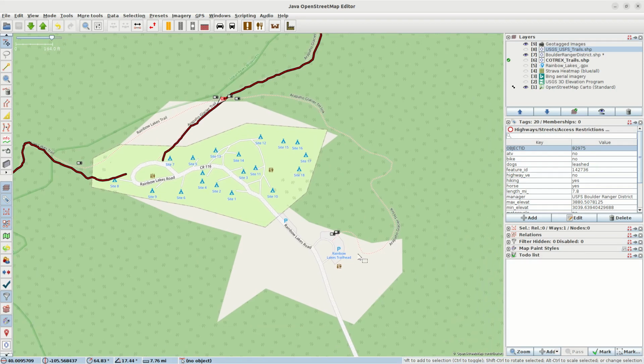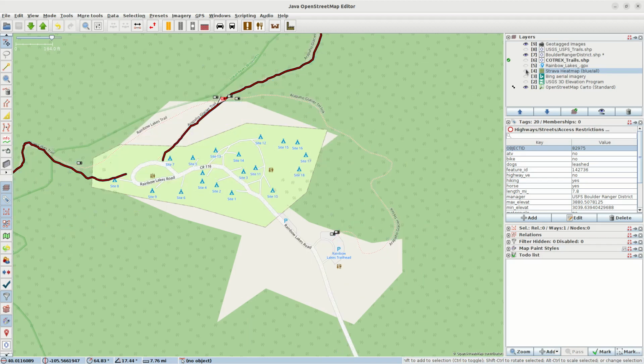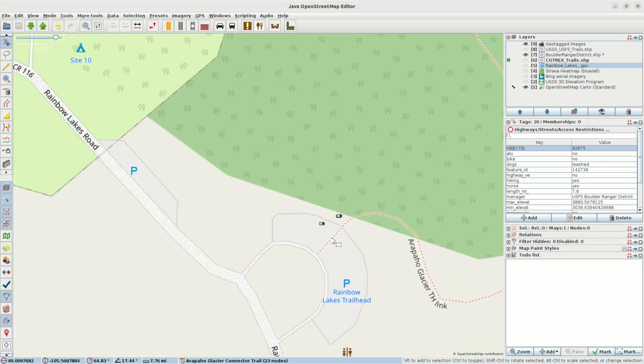So how do we know that the connector trail exists? Well, we've taken a look at Strava. Here it is again. We've taken a look at my GPS traces, and there those are again. And I have some additional photos.